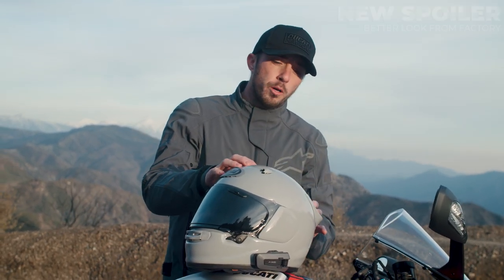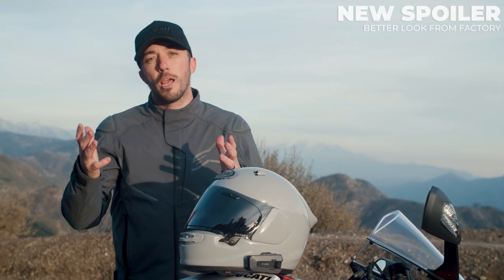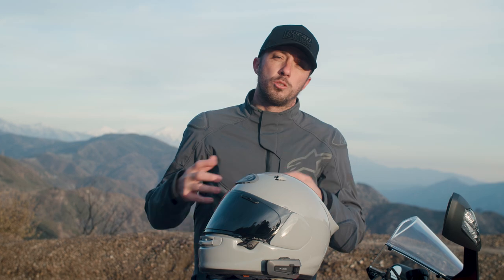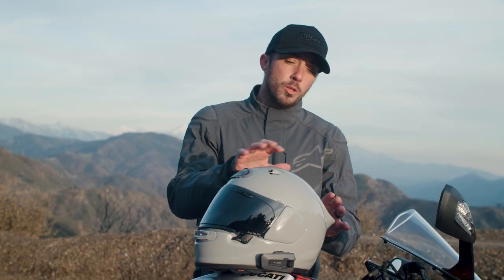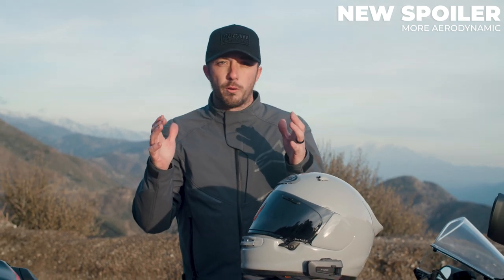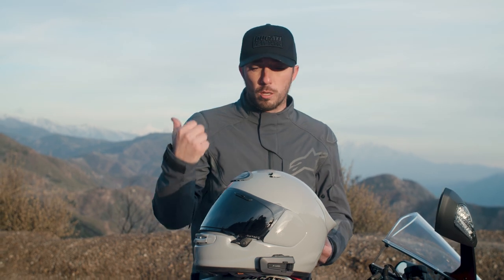Next thing is gonna be the spoiler. For me, this is something that's awesome because a lot of people complain about the egg shape of the Arai's. They added the spoiler as an option to the Corsair X. Now it comes on the Contour X straight from the factory. This thing's awesome, looks good, improves the aerodynamics of the helmet, makes it more stable while you're riding at high speeds, but there's also certain safety things that are great for it as well that we'll talk about in a minute.